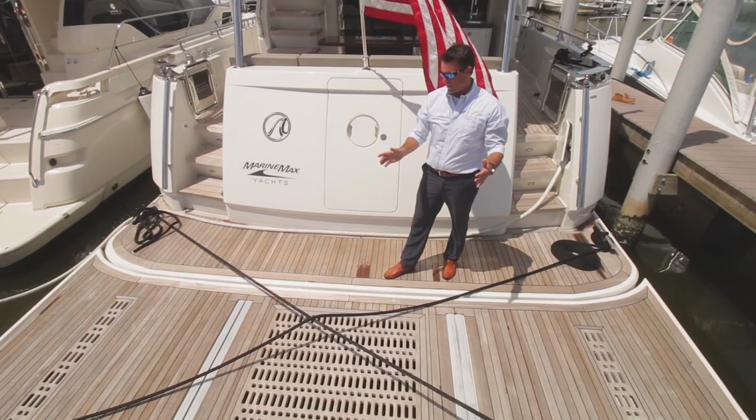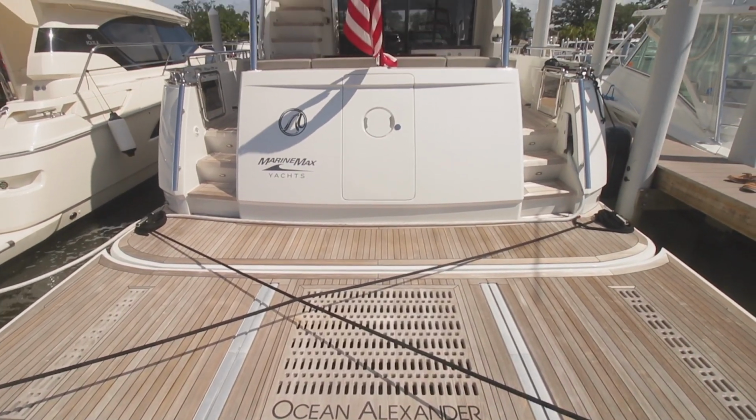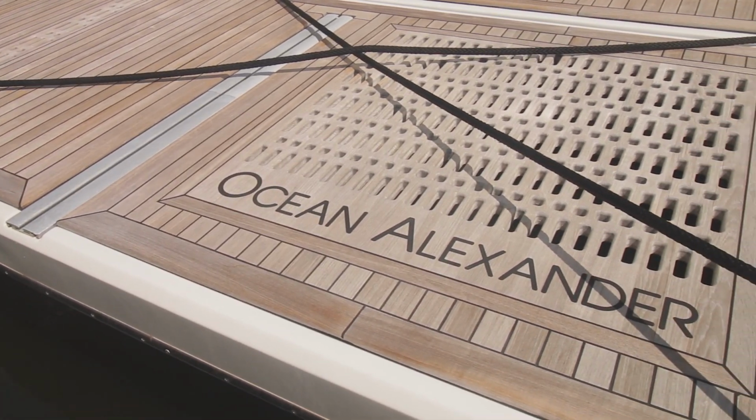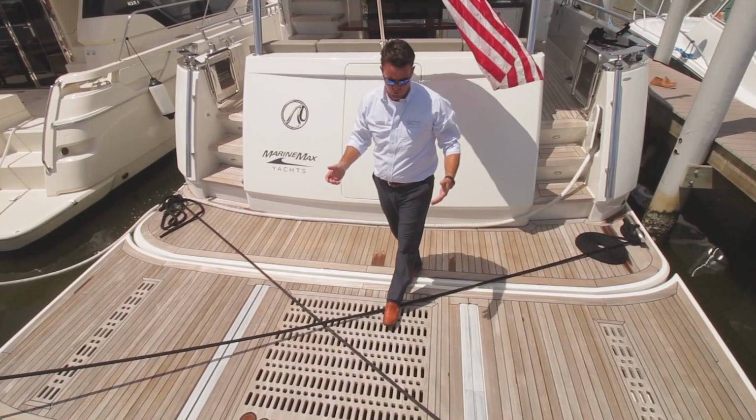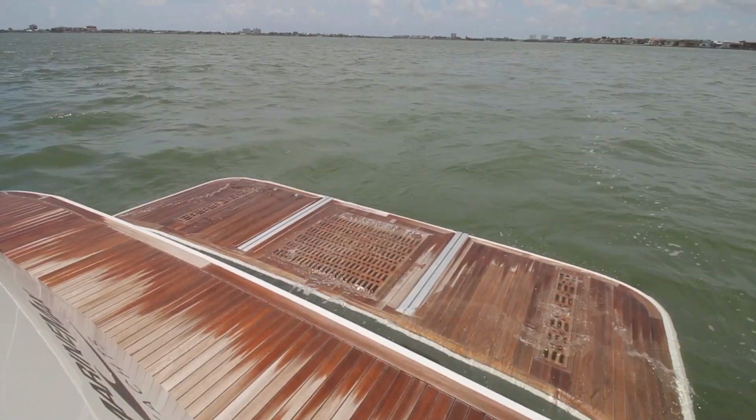From the aft of the yacht, we're going to work our way forward. Right here you can see this massive swim platform which will hold our dinghy. This holds up to a 15,000 pound tender boat or a jet ski or a little jet boat if you wish. Submerges all the way down into the water.